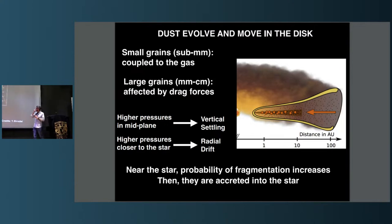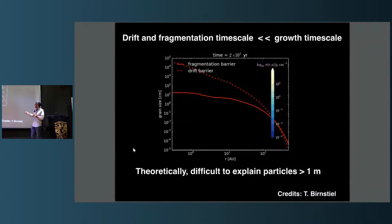So this is a big problem. Here you can see the radius of the disk, and this is the grain size, and this is the maximum grain size you can have because of the drift barrier, because of this migration to the center, and the fragmentation barrier, because when you start to have very large particles and they collide, they don't stick together. They fragment. So from these studies, what you see here is that it is very difficult, theoretically, to explain particles bigger than 1 meter in size. So how do we form these planets?